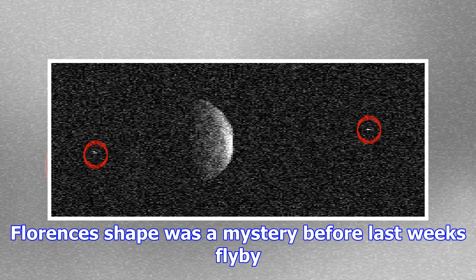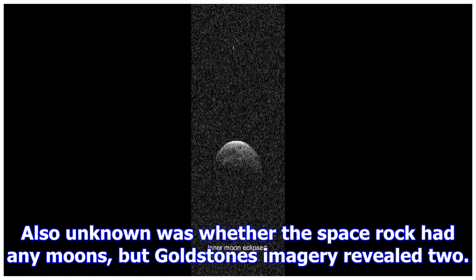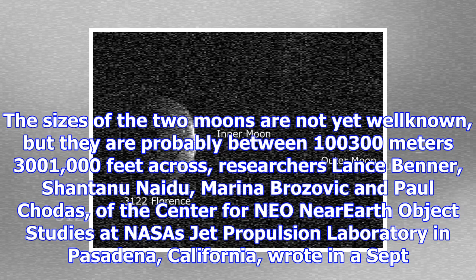Imagery obtained by the 230-foot (70 meters) dish at Goldstone confirmed Florence's size and its 2.4-hour rotation period, values that scientists had already figured out thanks to previous observations. And Goldstone revealed that the asteroid is roughly spherical, with an equatorial ridge and at least one big crater, NASA researchers said. Florence's shape was a mystery before last week's flyby.